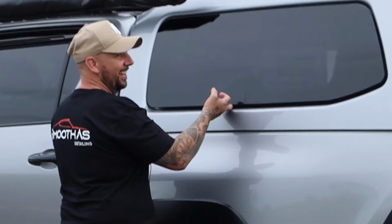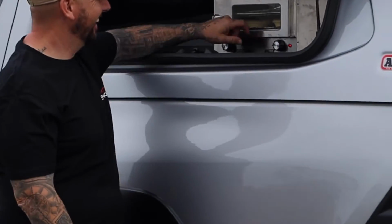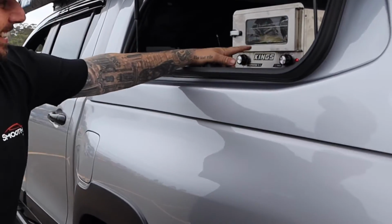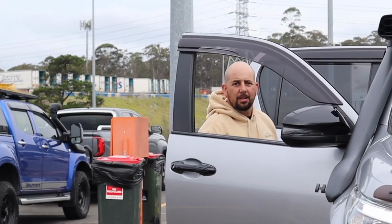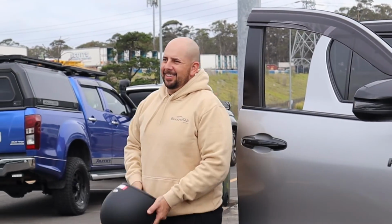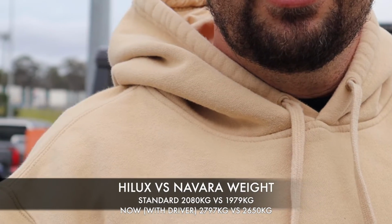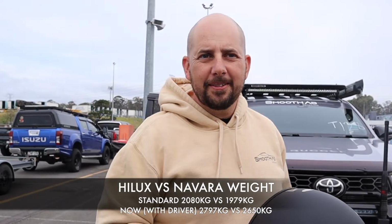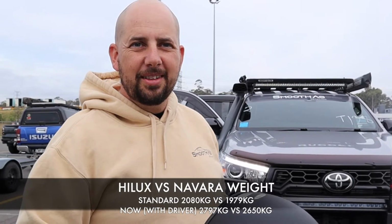Hey, check out this guy. Look at this bloke, got his oven on. Mate, are you a spectator or are you racing? Yeah, racing with a couple of blokes. What does your car weigh? Tidy. 2,797, so 2.8 tonnes with you in it. And I was 2.65. When do they stop? I don't even know. We'll have to check later.